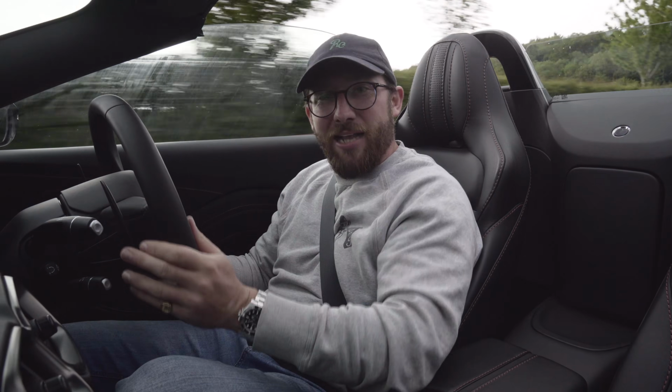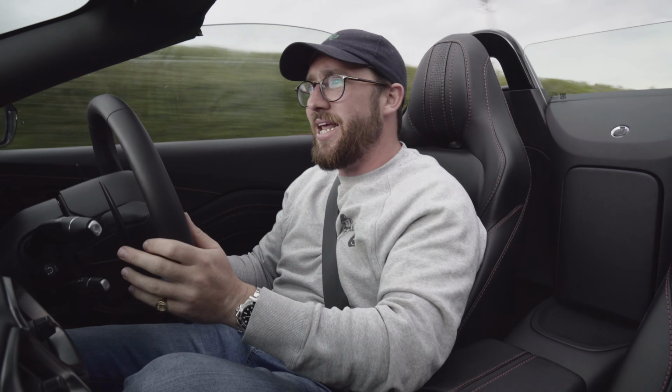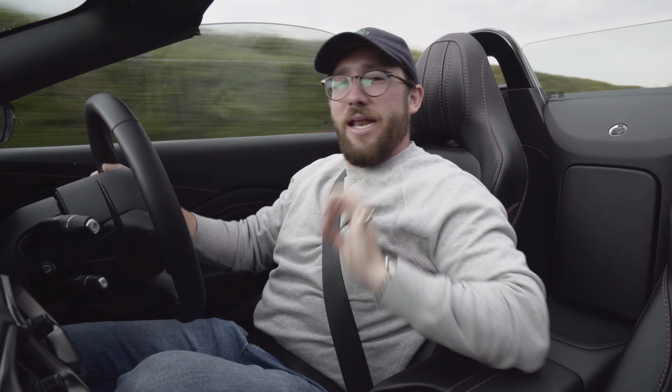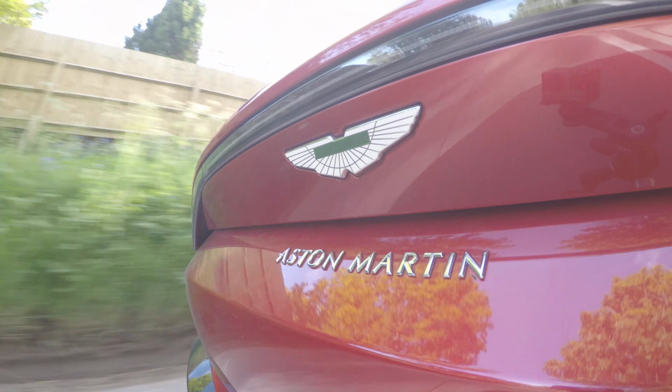I love the paddles. The paddles are massive. They're aluminium, so they feel really, really premium. Even when you're grabbing a load of lock, you can find where the paddle is. They don't move with the steering wheel. They're fixed so you know exactly where they are and exactly where you left them. I really enjoy holding this car in manual and actually going up and down the gearbox.